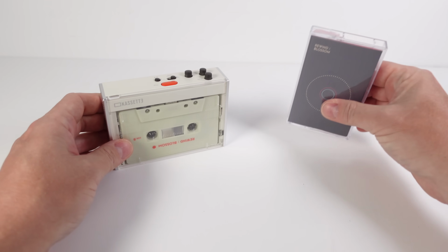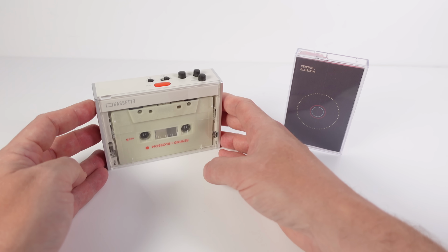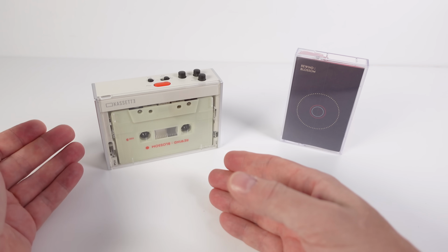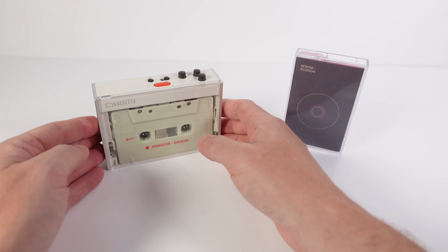So there you go. That's the truth of the matter. Don't go buying yourself a new personal stereo cassette player. Certainly not this one from South Korea, but since it's the same model that you can get anywhere else with a slightly different case, then my suggestion is don't go buying it from anywhere.